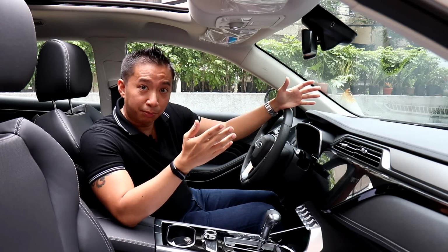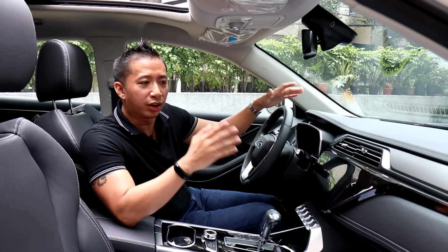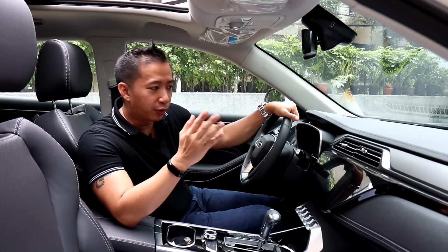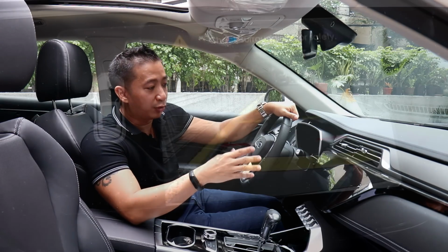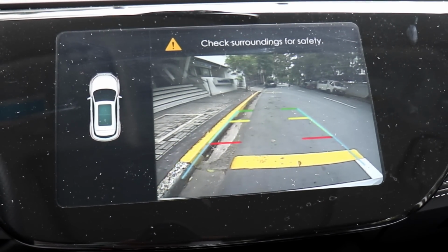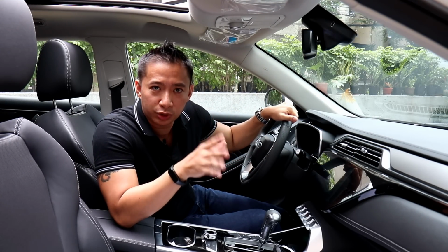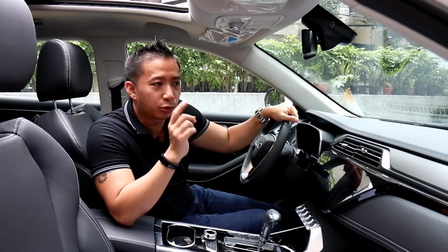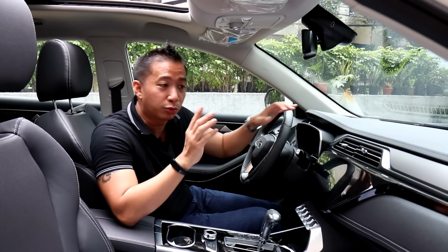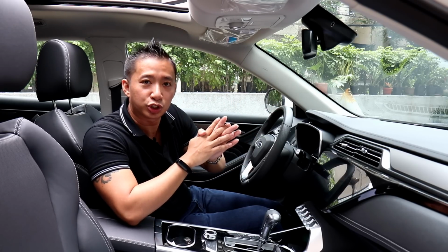Now, there are some missing bits in the base model Trend that are so useful that I'm just wondering why Ford even omitted them. First up, you don't get a 360-degree view camera here, and you also lose the front parking sensors. Now, this baby has a backup camera, and I don't mind not having a 360-degree view camera as long as you have a backup camera, but losing the front parking sensors would mean that parking this baby in a tight parking spot would be a little bit more challenging.